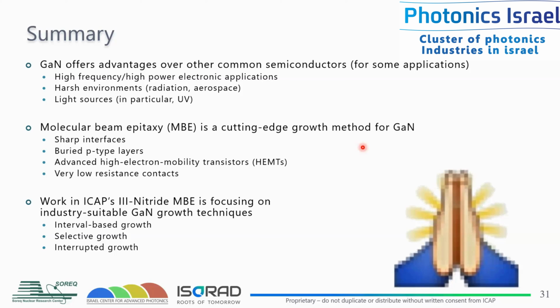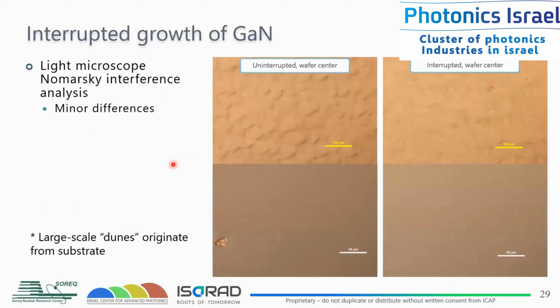Eli Weiss ask you a question. You can see it on the chat. Graphs on slide 28. The question is, can you explain again the two graphs on slide 28?